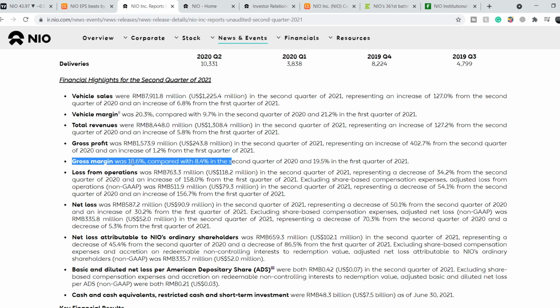Their gross margin is 18.6% compared with 8.4% in the second quarter of 2020 and 19.5% in the first quarter of 2021. So they have slight decrease in gross margin compared to first quarter, and I have to say that it is not more than 1%, and this is quite similar with the first quarter, but in general more than 18% of gross margin is very high for this type of industry.